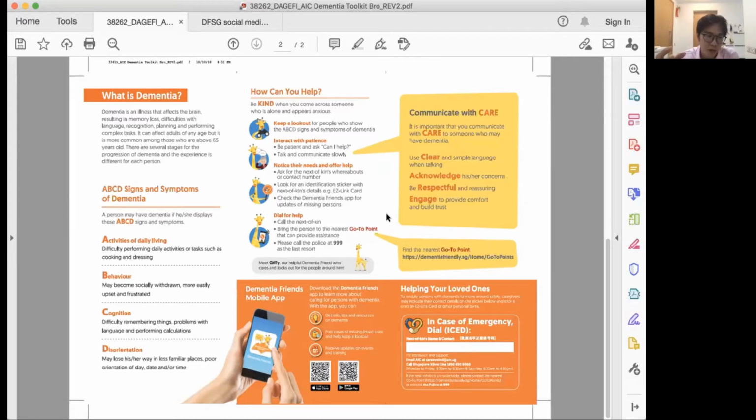B is behavioral issues. Because of the memory problems and all, they start to feel a bit more withdrawn, not socializing, not as happy-go-lucky as before. I mean, not everyone who suddenly becomes a bit more withdrawn is a dementia case lah. So I think it is still better to seek proper advice. Yeah, but it can be one of the signs.